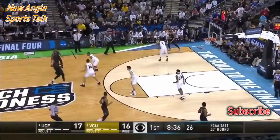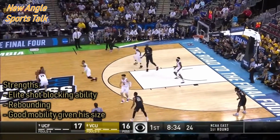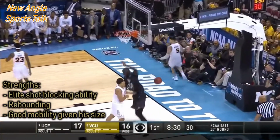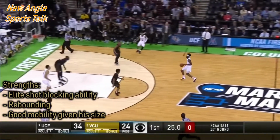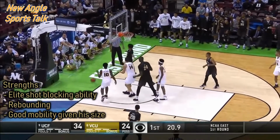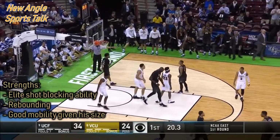Let's start with his strengths as usual. First thing is defense, shot blocking, rebounding, all that stuff is good with him. You would kind of assume that with him being 7'6" and 310 pounds, but that's really his calling card. That's what he's going to bring to an NBA team.